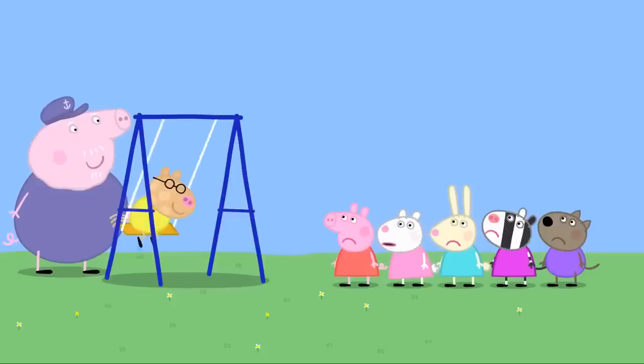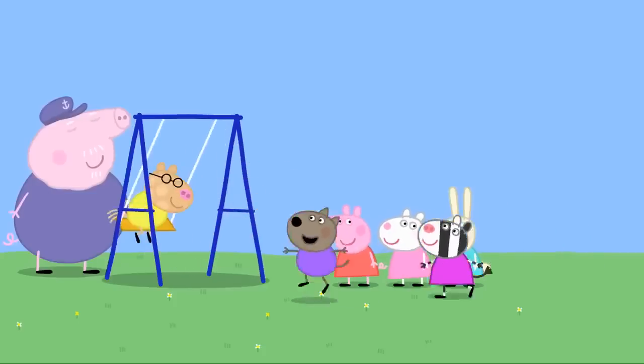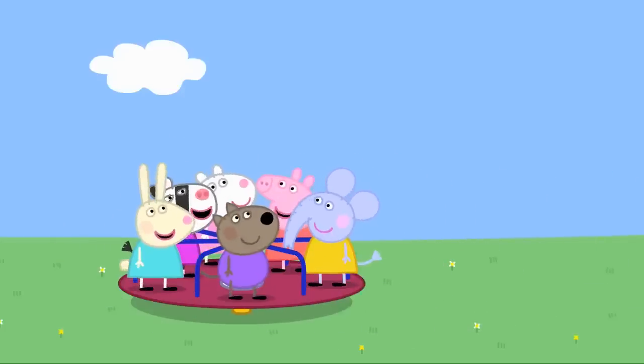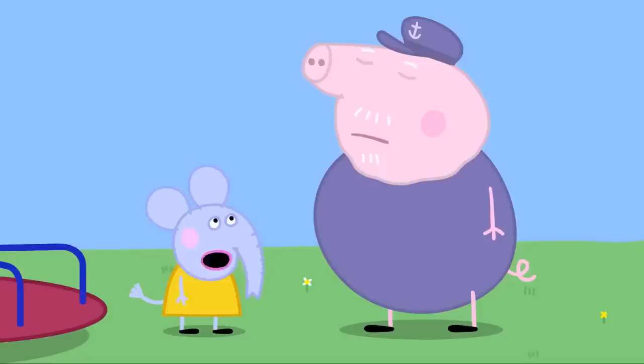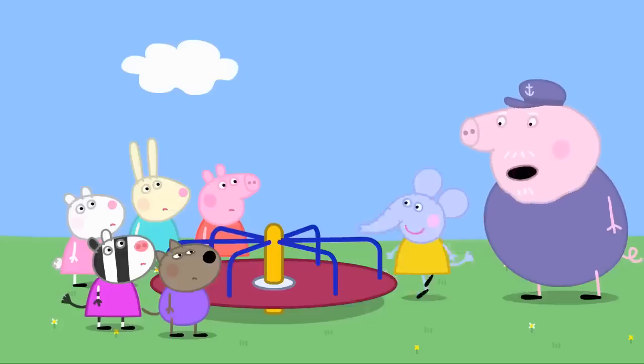I'm bored of waiting. Me too. And me. Let's play on the roundabout. Everyone wants to get on the roundabout. Too many children on the roundabout. Everybody off. But Grandpa Pig, I was actually here first. Ah, then you can get back on the roundabout.